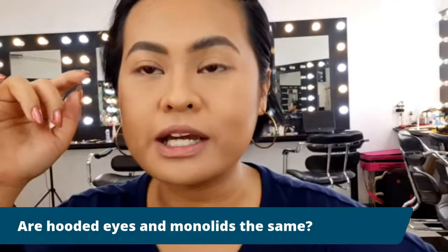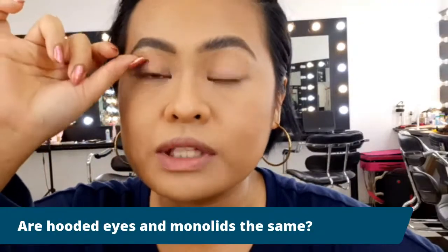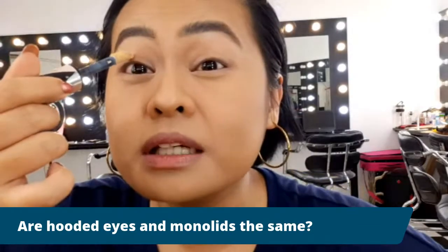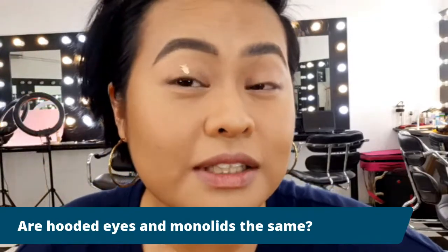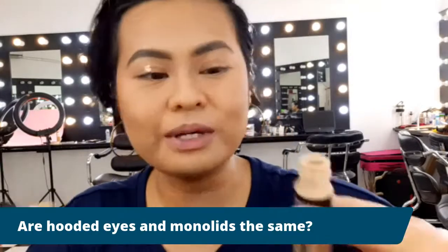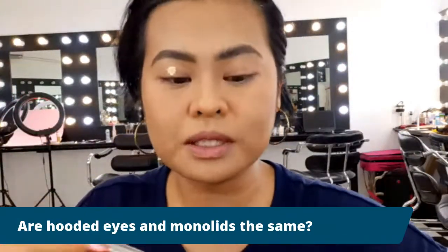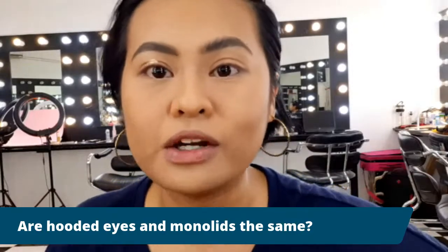Just remember that if you have hooded eyes, the flabby part right here eats up a lot of the space of your eye. Let me demonstrate by putting a concealer on that area and you'll see it disappear. I've done this magic trick a couple of times already. It just vanishes. By the way, this is the L'Oreal Infallible Full Wear Concealer. I'm also going to use this as my base for my eyeshadows. Pro tip, you want to apply a very matte base for your eyelids before applying your eyeshadows.